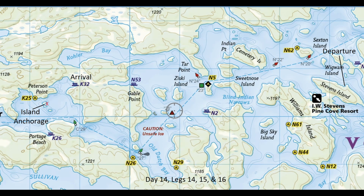Here's the park map in the Avenza application. Departure and arrival points are marked. I also marked with a red X the island anchorage that I go down to later in the day, and then ended up coming back to K32 because of a thunderstorm.